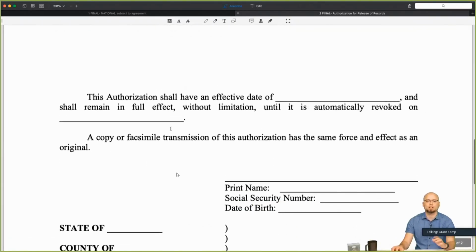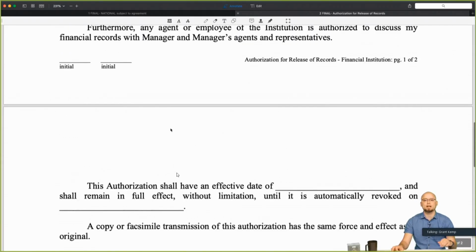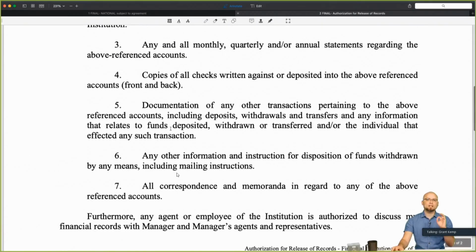This will allow the bank to talk to you, but it is not typically going to give you authorization to change anything, okay? That's where the power of attorney comes into play, which we are also going to try very hard to get signed at the time of original contract, but it does not have to be signed until really the closing, okay? The issue with getting the power of attorney signed is that it does need to be notarized. A power of attorney needs to be notarized.